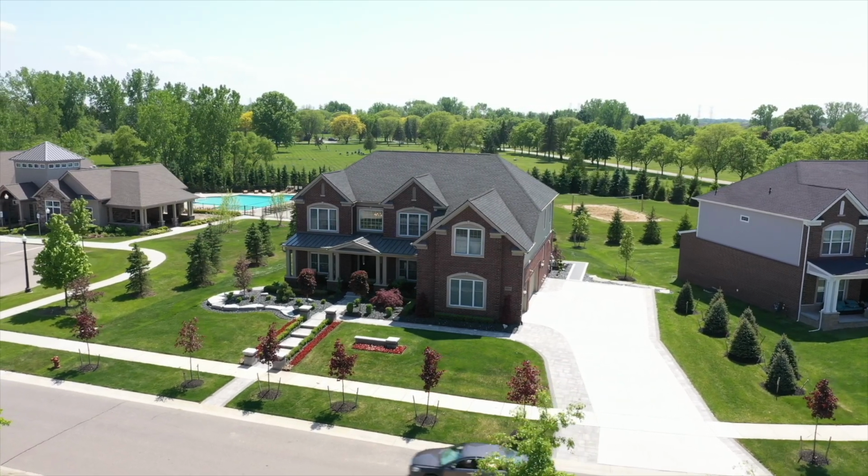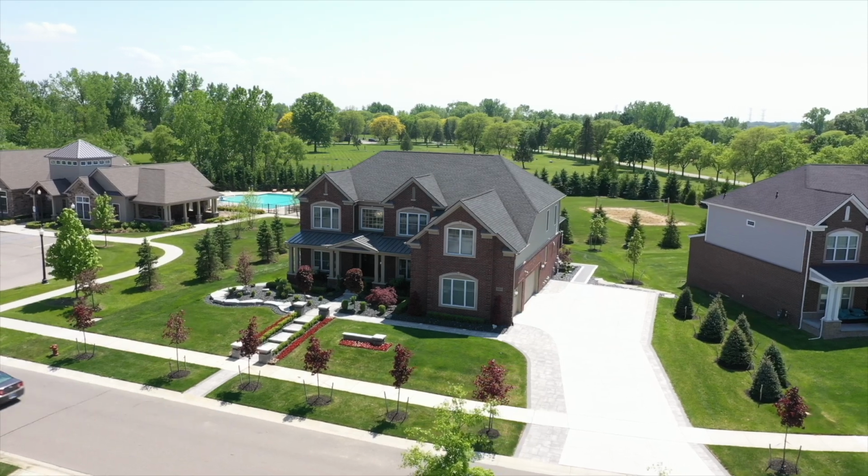Also, I want to show you the community itself, the neighborhood pools right next door, some of the other houses in this area to see if this would be a good house for you if you're thinking about moving to Canton Township. Also, stay for the end of the video. We want to give you a tour of Cherry Hill Village, which is a couple blocks from here, and some of the other features that Canton has to offer if you're thinking about moving to this part of town.